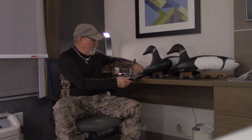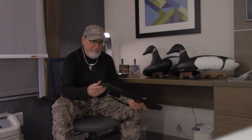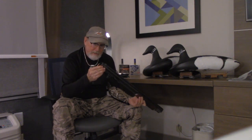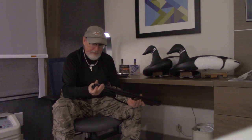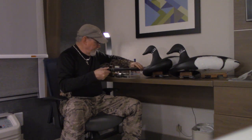So, I wanted to get into the setup on how we're going to be shooting and what our lineup is. I've got my 686 Silver Pigeon. On the bottom barrel, I've got a medium range Carlson's Black Cloud choke, and on the top, I've got the long range Carlson's Black Cloud choke. So we've got that set there.